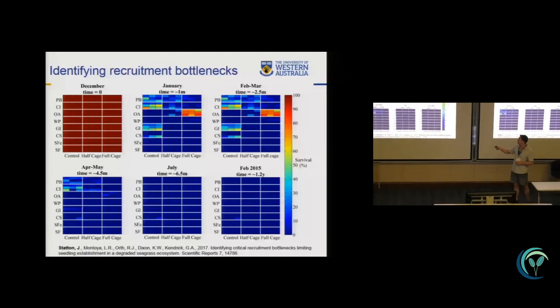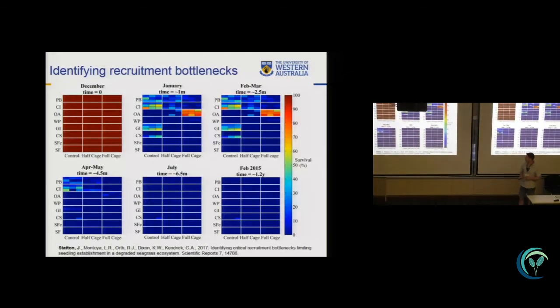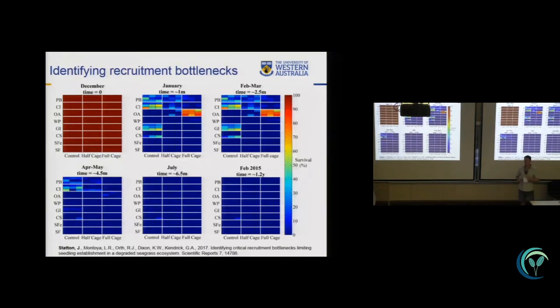We had quite a lot of survival over the first few months up until winter, okay? Overall, we got 0.07% survivorship for the 22,000 seedlings. So we were quite disappointed by that result, but that wasn't the point of the exercise. We wanted to understand what was actually going on. Always take a positive out of this work.